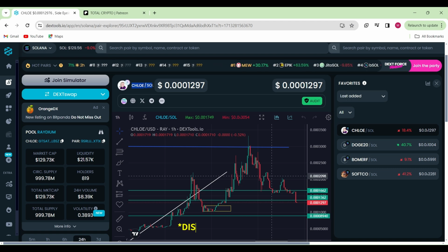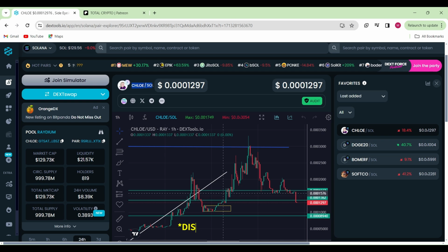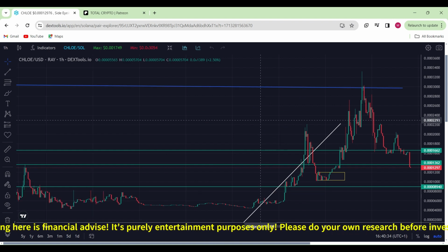Right guys, so it looks like I have to give some updates regarding my last trades, or should I say my last 3 trades that I played on Chloe. That's these 3 green lines over here. Let me just expand the chart just a little.